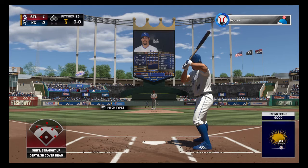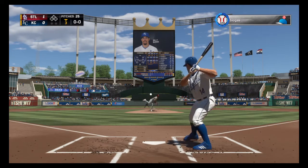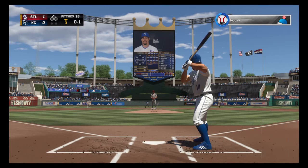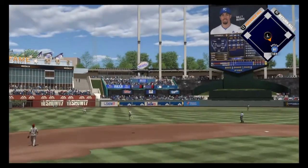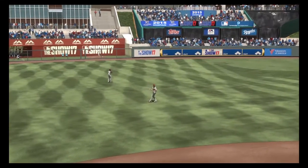Striding in once again, Billy Burns. 0 for 1 for him here in this one. Center fielder. A fastball right down the middle for a strike. Oh, that's for sure going to be a pitch he wants back. You're not going to get many balls right in the wheelhouse from a top-level arm like this. DeLong ranging into the outfield. 1 down.